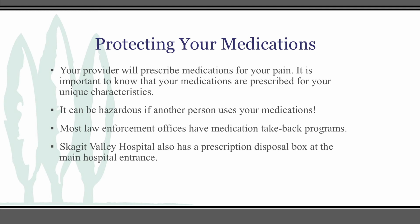When you are finished taking medications but still have some left over, you probably don't want those sitting around the house. It would be best to dispose of them in a proper location. Please do not flush them down the toilet, as this is bad for the environment.